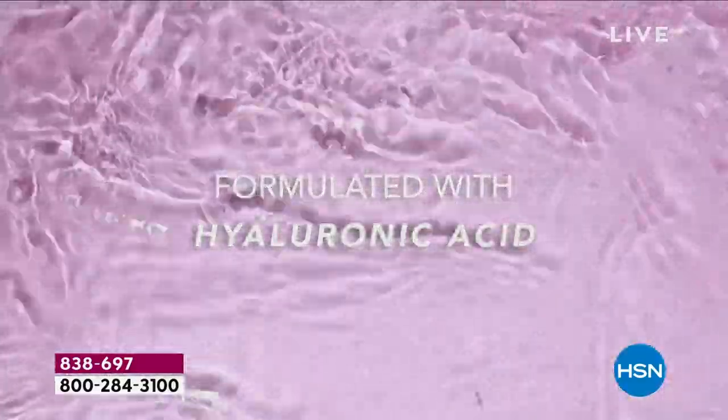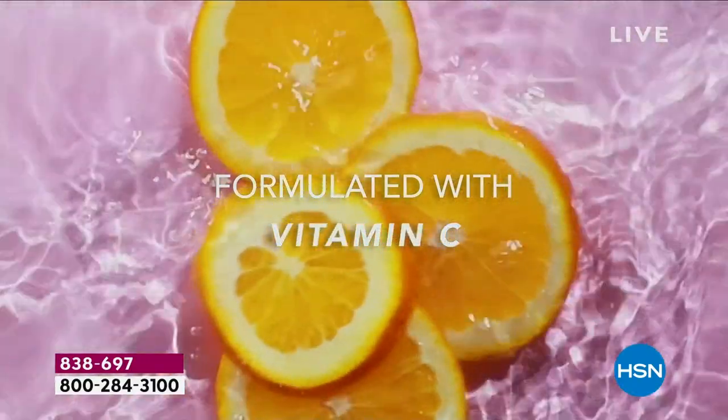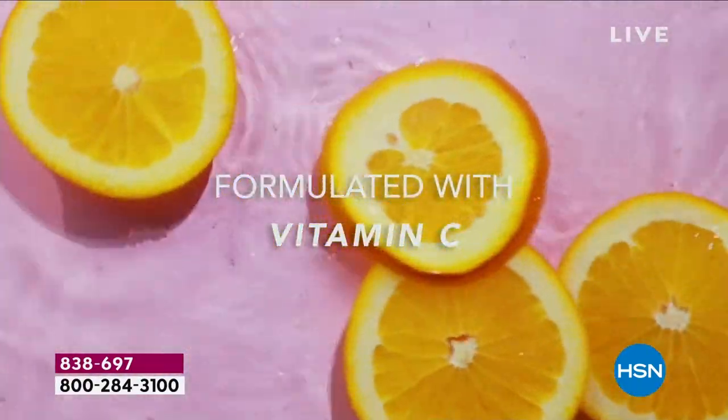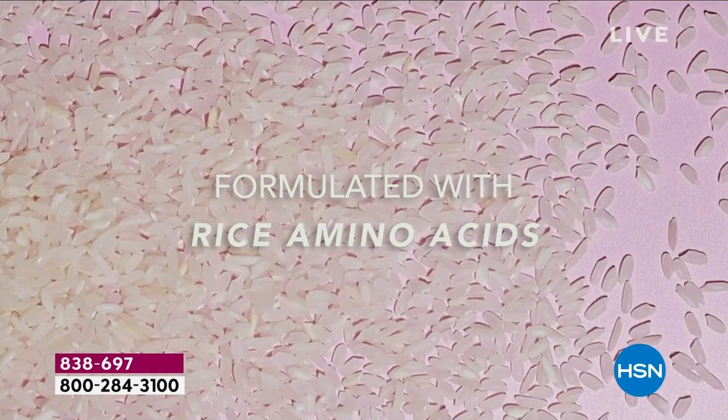Blueberry extract, antioxidants. Yeah, those are antioxidants. The marshmallow extract, it's glutamine, all in there. So you have skincare, you have serums, you have a moisturizer, and you also have a tint, so you get the perfect color.